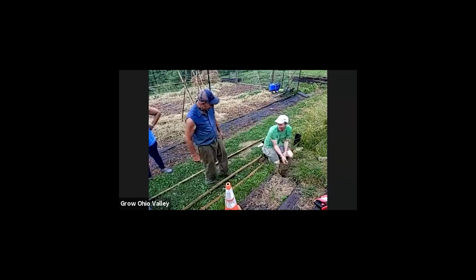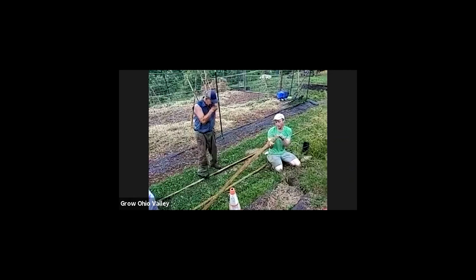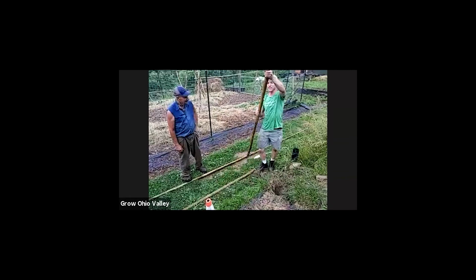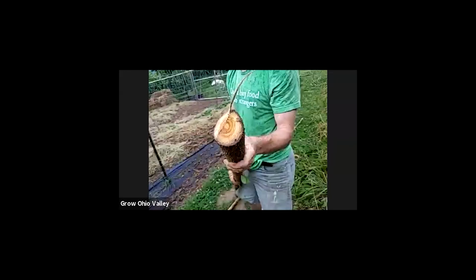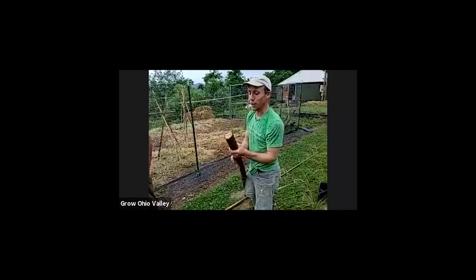This is Osage orange, which is in fact, unlike me, from Europe. It's an invasive plant, but it's kind of magical, and it's called Osage orange for the color of the inside. It's even better than locust in terms of never decaying. Eventually it'll decay, but it's really valuable as a fence.